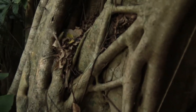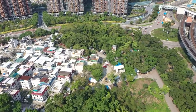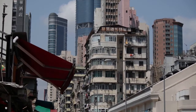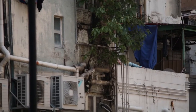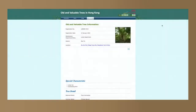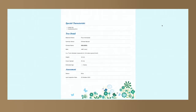Feng shui woodlands are essentially land that's attached to an indigenous village that's been only moderately disturbed over time. Although I must say, we are just a few feet from the road right there. I had to step over a couple tires to get in here. Between the cracks and crevices in the urban landscape, opportunistic life forms can be found, making homes in concrete and between rocks. In fact, there's an entire category dedicated to stone wall trees. They're that widespread and notable. This tree, according to the website, has a crown spread of 34 meters when it was last inspected in October 2019. You only need to be 25 meters to qualify.